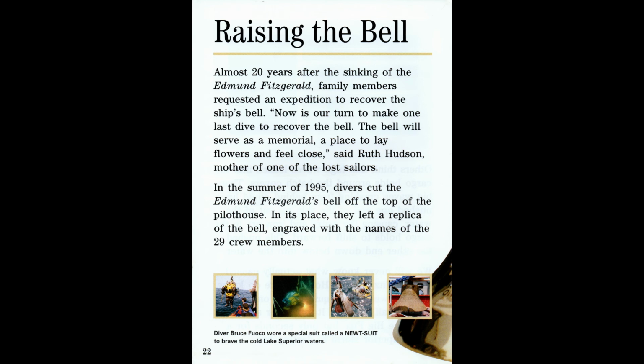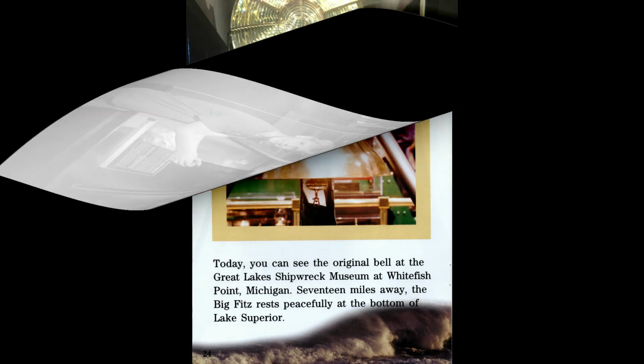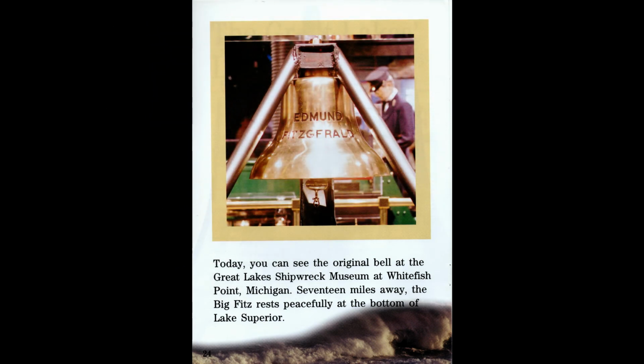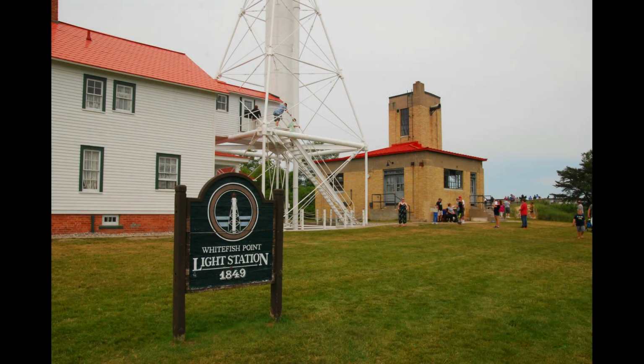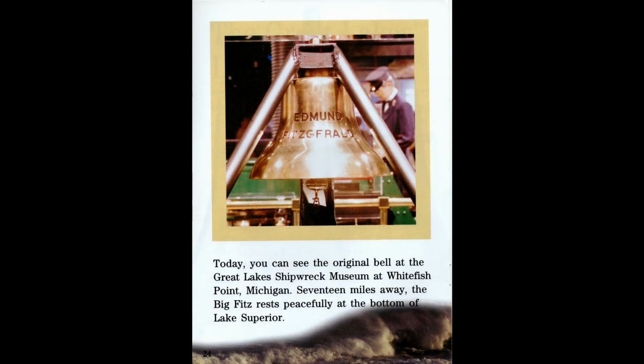In the summer of 1995, divers cut the Edmund Fitzgerald's bell off the top of the pilot house. In its place, they left a replica of the bell, engraved with the names of the 29 crew members. Today you can see the original bell at the Great Lakes Shipwreck Museum at Whitefish Point, Michigan. 17 miles away, the Big Fitz rests peacefully at the bottom of Lake Superior.